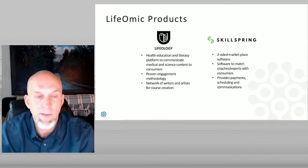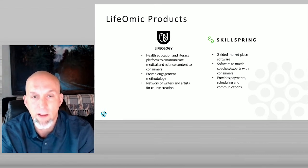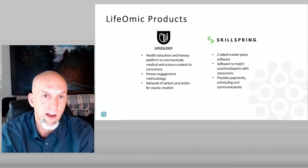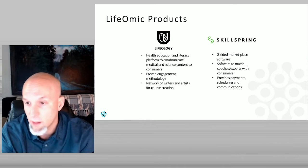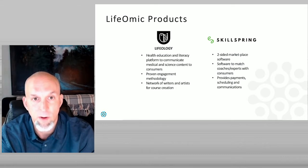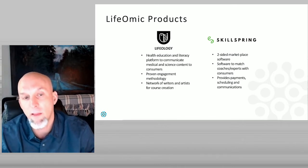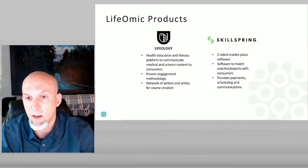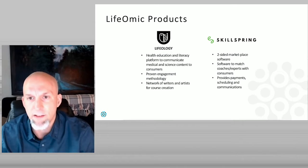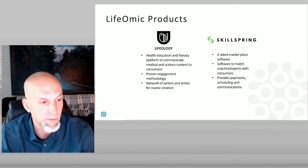And then we have LifeOmic, which is the health education and literacy platform that basically delivers science and health content to consumers. And that also includes a network of writers and artists that can help people who want to provide content, either employers or organizations that need to deliver or just want to provide it for the public good. So the product encompasses both the authoring of that content, as well as the delivery and upkeep of the content. And it's presented as an easy to understand, simple, non-scary thing, appropriate for children as well as lay people, if you will.